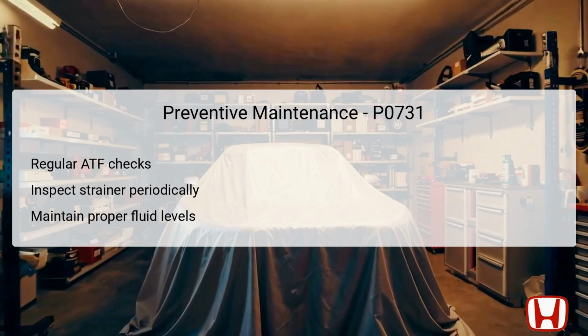Additionally, maintaining the ATF at the proper levels not only promotes longevity, but enhances the transmission's functionality, facilitating smoother shifts and reliable performance. Routine service intervals, as specified in the owner's manual, should include fluid changes and overall transmission inspections. Engaging in these preventive actions can ultimately save both time and repair costs in the long run.